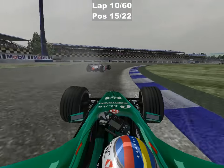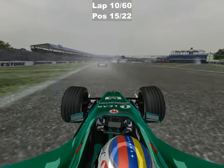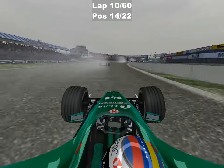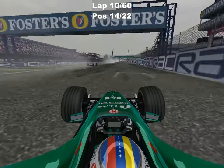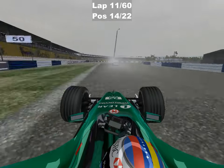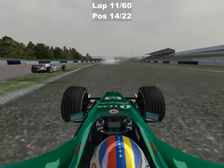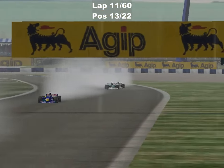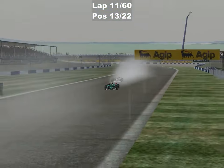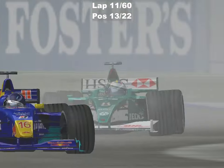Mendoza was well behind that battle, so he should not be able to interfere in it. He is P15, well now P14, thanks to the fact he's about to overtake people that are in the pits. And he's trying to hunt down Jacques Villeneuve now. Villeneuve goes wide, goes into the grass. I think that's it. That's it for that fight. Mendoza up to P13. Now he's trying to hunt down Pedro Diniz, who is struggling a bit as well.